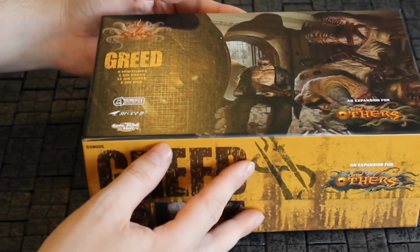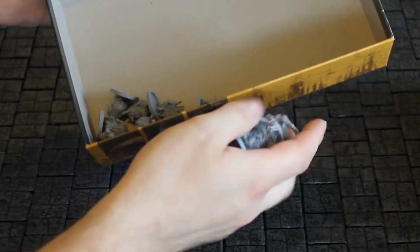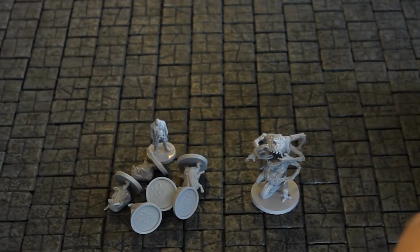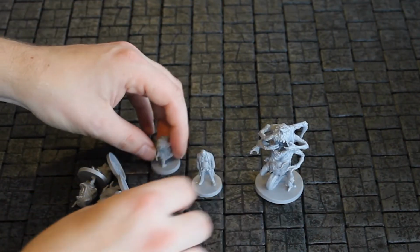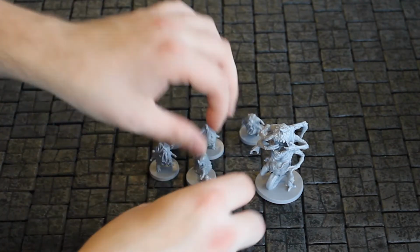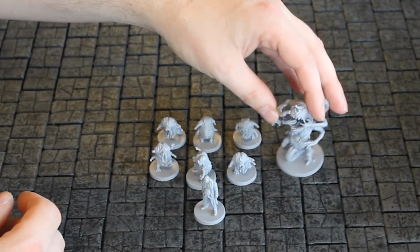The Others, I don't really know the game, but it seems to base itself on the 7 Deadly Sins. I've taken out everything in here. There's more packaging inside, but each expansion comes with 8 miniatures. So you have 1 human miniature and 6 minions and 1 avatar. This is the Greed set, and you can see this huge avatar of Greed.